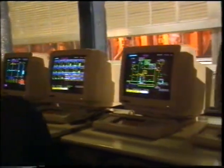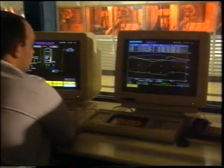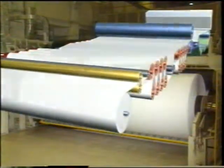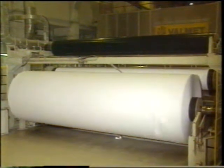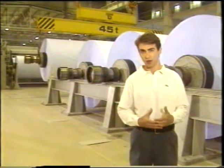at the far end. The systems here are so sophisticated that they can identify one part of the process and compare readouts with previous runs of the same product to ensure a consistently high standard. When each reel of paper is complete, a new one is started without stopping the machine. For ordinary uncoated papers, the paper-making process stops here.